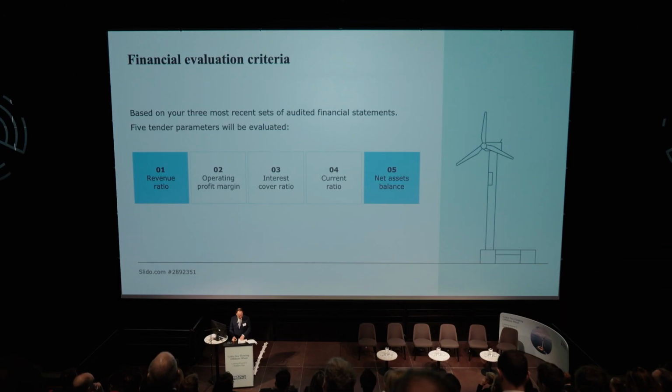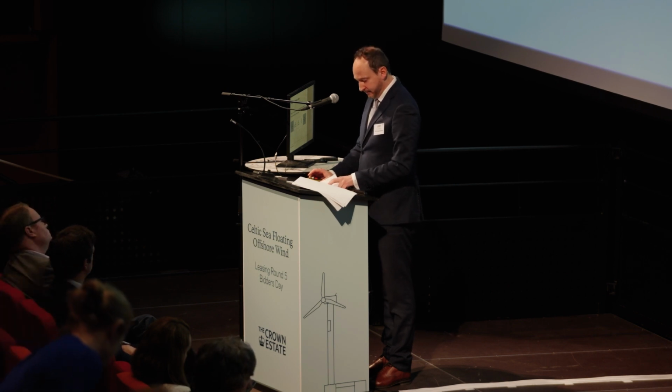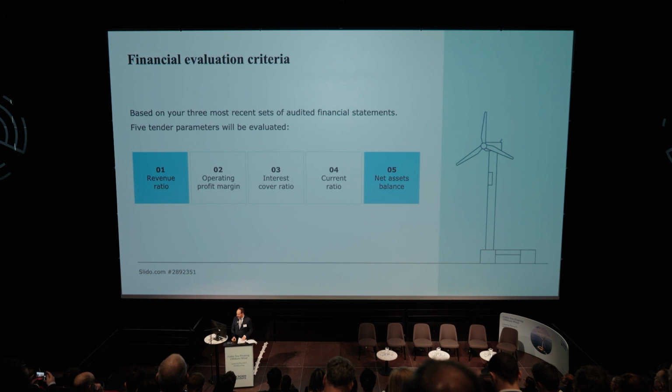Looking now at the financial evaluation criteria, this will test the financial standing required to participate in round 5 and deliver a round 5 development. And there are 5 financial tender parameters that we are considering: the revenue ratio, the operating profit margin, the interest cover ratio, current ratio, and net asset balance. These parameters will be tested on your last 3 most recent audited accounts. And there are 2 mandatory tests that need to be passed in each year, which are the revenue ratio and the net asset balance. And then you need to pass at least one of the other 3 parameters for each year.